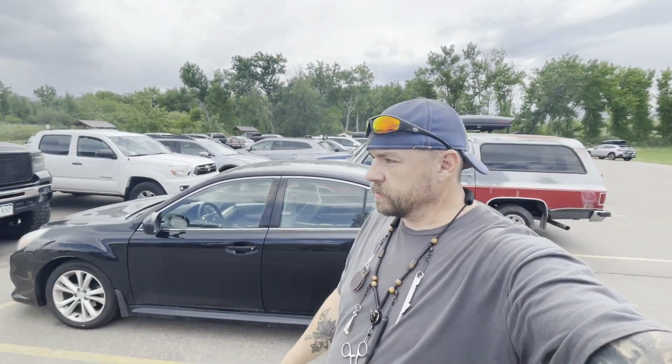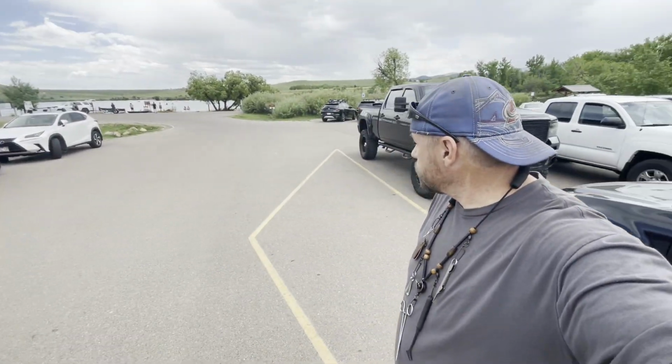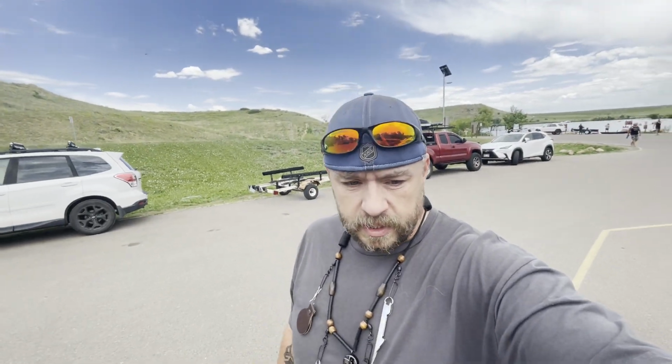Local pond today. See if we can't catch some fish on some fly rods. But as you can see behind me, fairly busy with paddle boarders. Actually, a lot busy with paddle boarders. But we'll go put some belly boats in the water and go see what kind of fish we can catch.